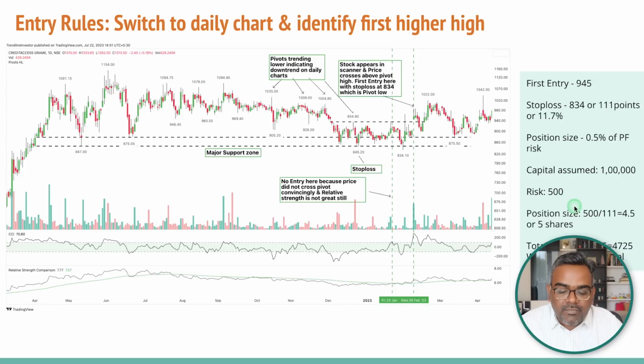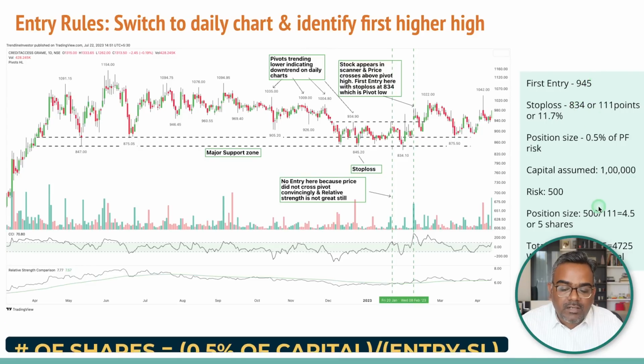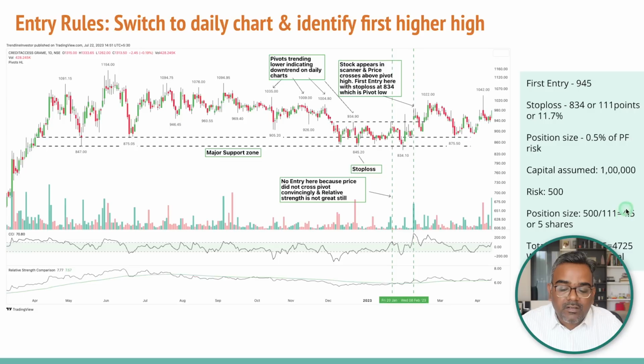Now, how much can you buy with 500? So what you have to do is put this 500 here and divide that by your stop loss points. Now, the stop loss here is 111, which is 945 minus 834. Divide 500 by 111 and you get 4.5. Round that to 5, it's totally fine. You can buy 5 shares, which is 945 entry price times 5 shares, and that brings us to 4725 of the overall 1 lakh that we have, which is nothing but 4.7% of your overall capital.